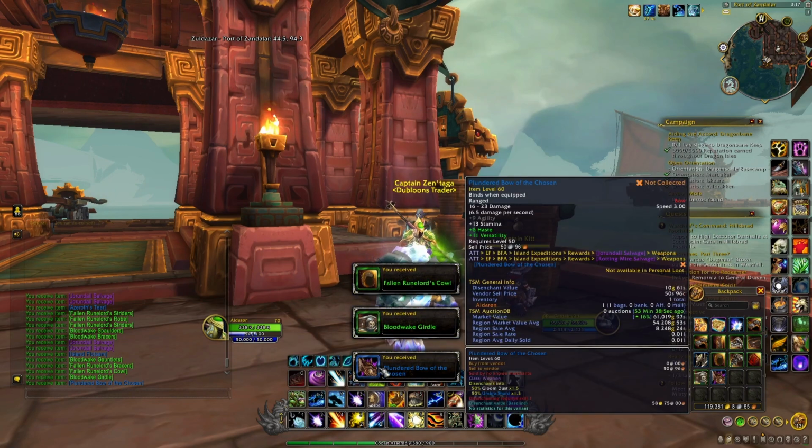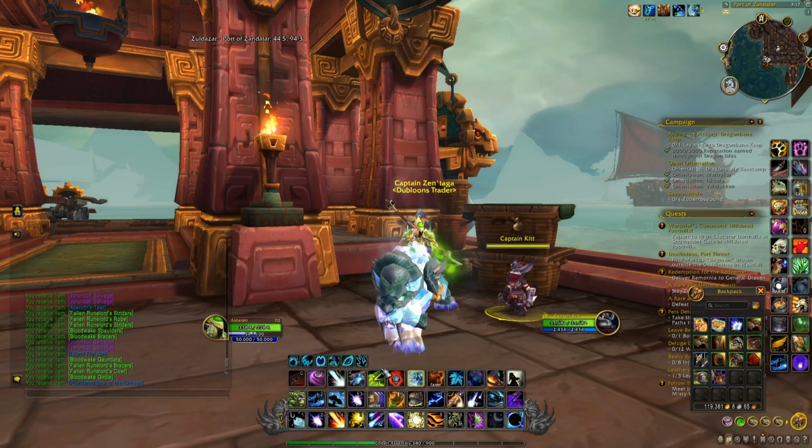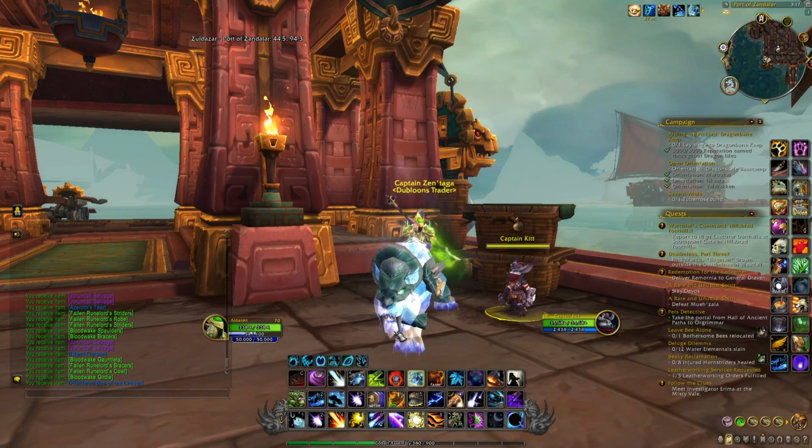And we just have the bow. So I'm really not lucky, unfortunately. This is probably the worst opening amongst all the ones I've done so far. Anyway, this is how it works. So I hope you will be able to get some of these items.